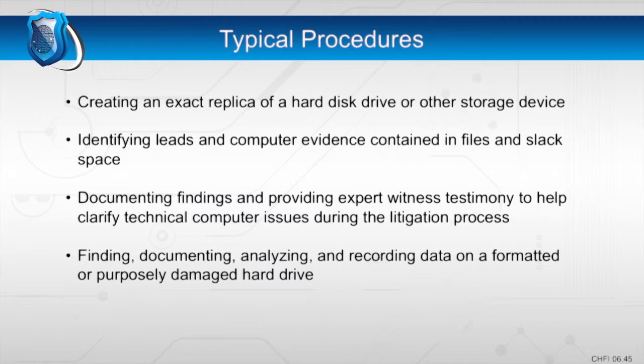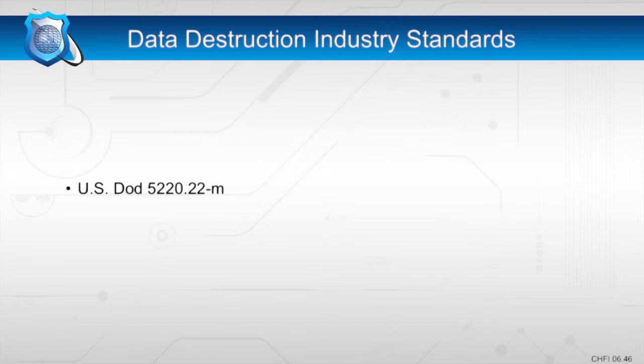That's you, the forensics investigator, saying this is what I found in a scientific way. Being disassociated from the crime, but being engaged with the evidence that's in front of you. And lastly, finding, documenting, analyzing, and recording data on formatted and purposely damaged hard drives. In other words, people are going to try and wreck the evidence, and you still have to get at it. Those are some of the standard procedures.